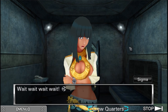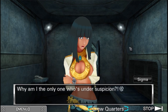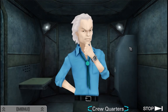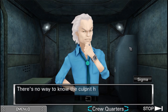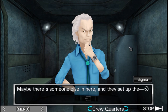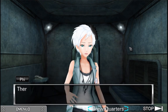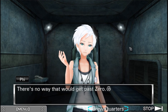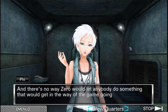Wait. This doesn't make any sense. According to Tenmyoji, any one of us could have been here. Why am I the only one who's under suspicion? Also, there's no way to know that the culprit here is actually one of us. Maybe there's someone else in here and they set up a... Impossible. Why? There's no way that would get past Zero. And there's no way Zero would let anybody do something that would get in the way of the game going forward.